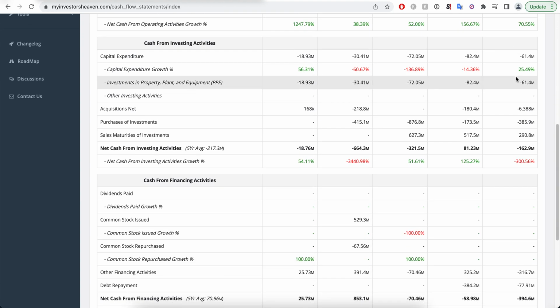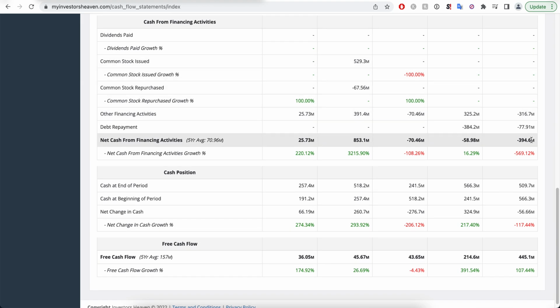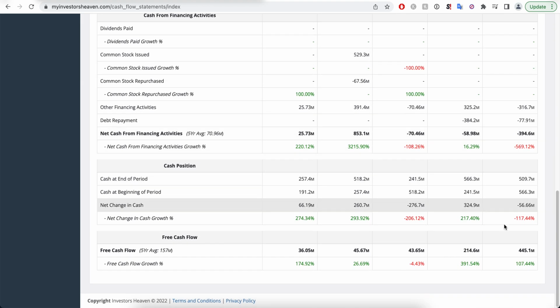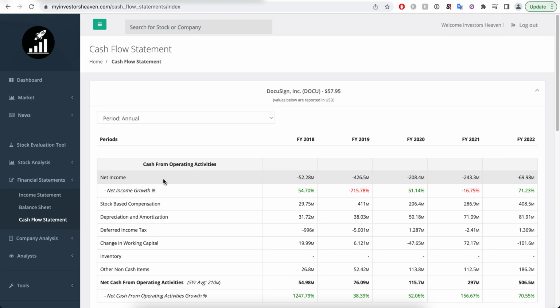And you will see here that the capital expenditures are minus 61 million. And over here, net cash from financing activities is minus 400 million. Free cash flow is again in positive territory, but we examined why. And you have to be super careful about looking at this free cash flow here and being positive, because this is a company that I wouldn't be positive about, no doubt.